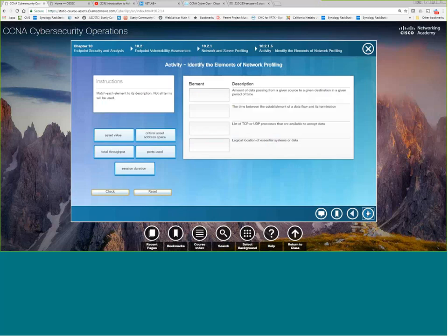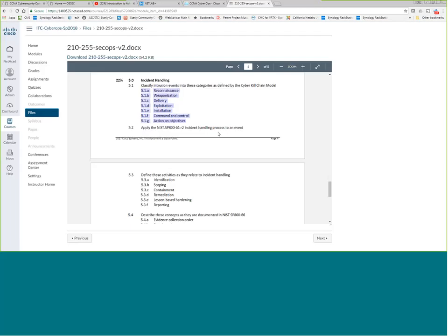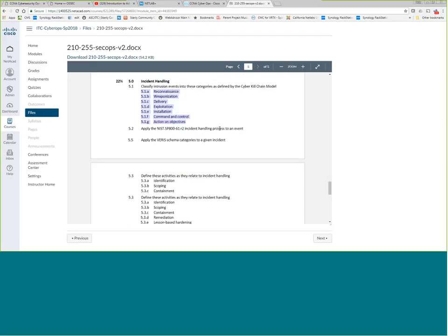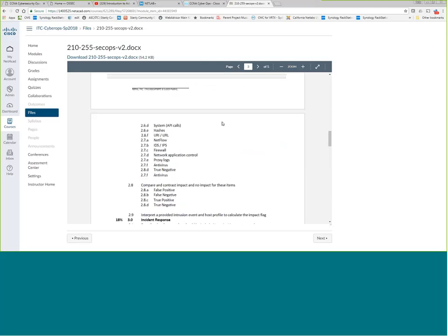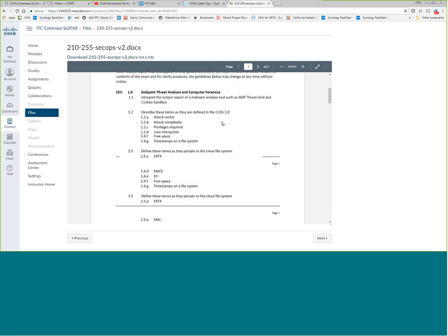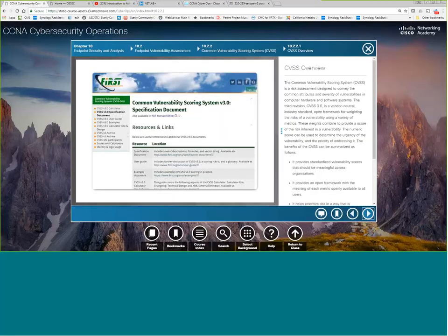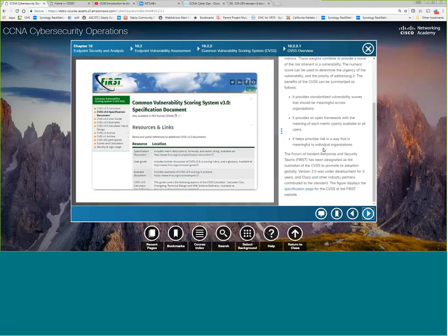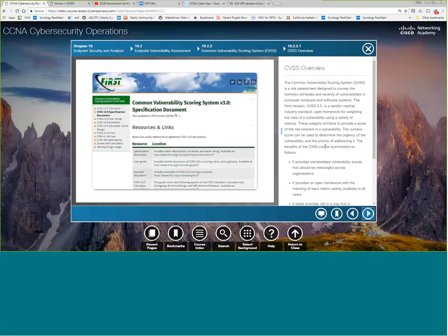The common vulnerability scoring system is a big part of what's going to be, let's see where it was. It was on this one right here. Describe the terms that are defined in CVSS 3.0. So this is something that we need to spend time with for our students so that they can understand this common vulnerability scoring system. They need to understand the different groups.